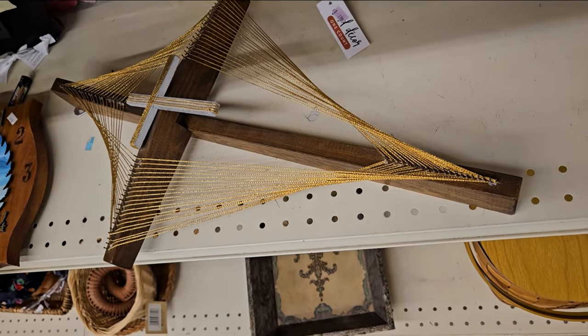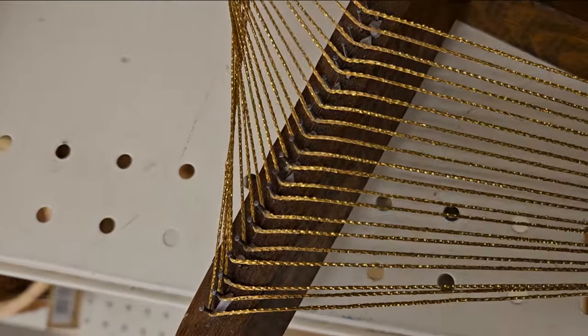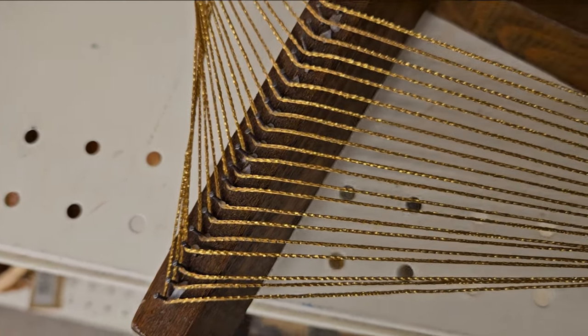I think this is really cool. I believe it's vintage string art, with all the little tiny nails in it.